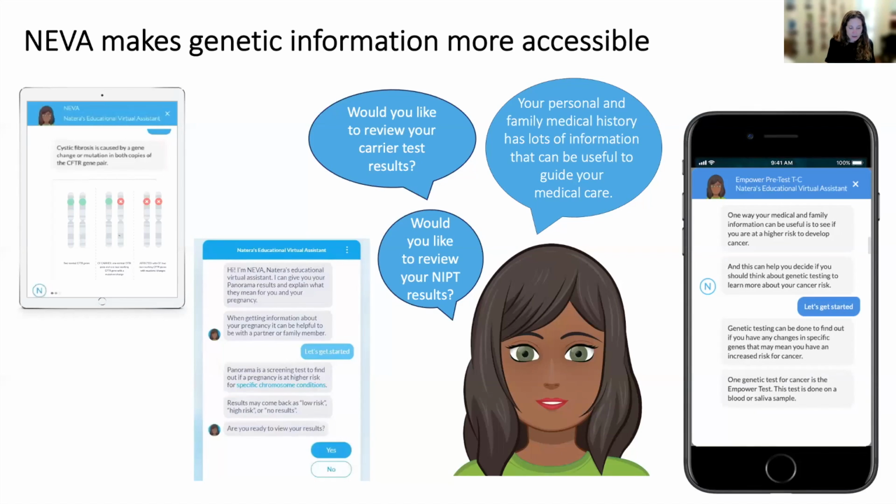So as I mentioned, we'll focus on the virtual assistant I'm most familiar with for most of this talk, Neva. She was created to increase efficiency of genetic counselors, to meet patients where they are and educate more people, while at the same time allowing genetic counselors more time to focus on more complicated tasks, which did include building a virtual assistant, and spend time with patients who want to speak with a genetic counselor.